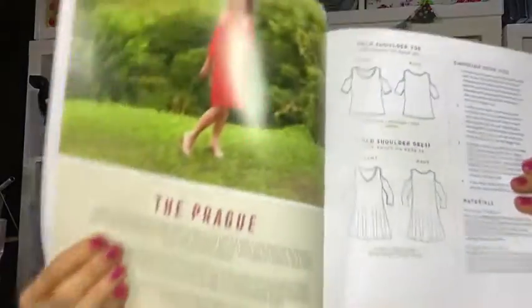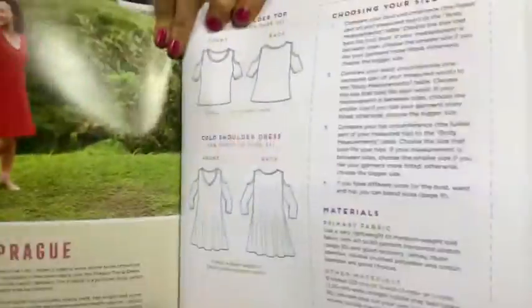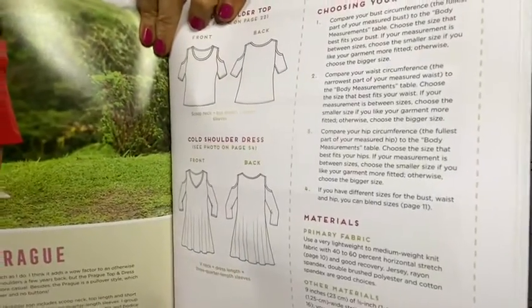So then the next one is the Prague 52. I don't know if that's right. No, 54, sorry, not 52. I'm sure I've got dyslexia. Right, that's the Prague. Oh, yeah, there's a top variation and a dress.